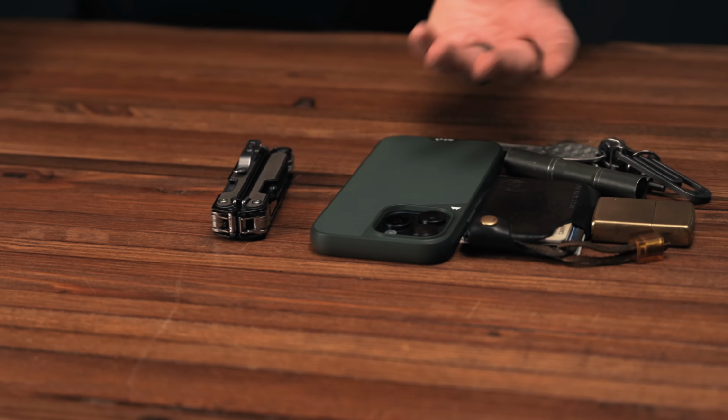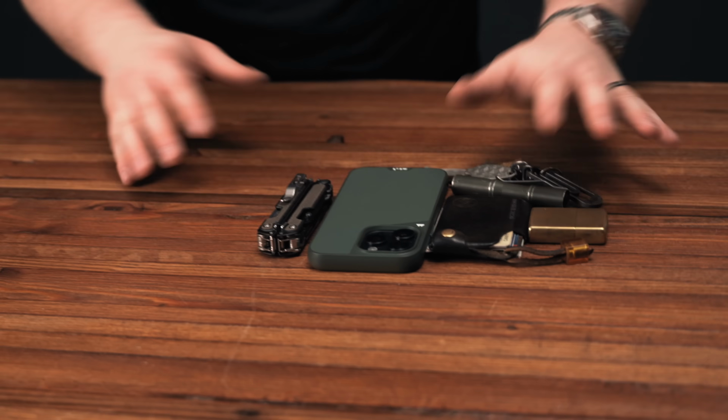So that's my only tool now, right? This is the carry so far. And finally, I guess, yeah, we're at the end. The knife situation, which you guys are probably most interested in. So let me preface this.